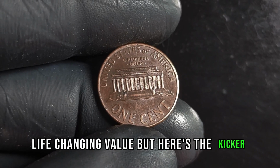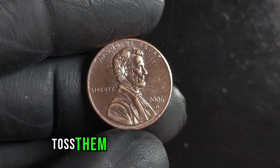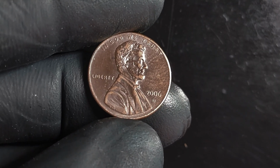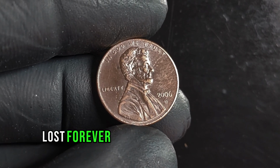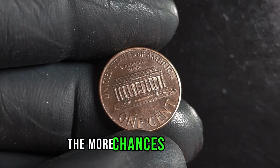But here's the kicker. Most people who own these valuable versions don't even know it. They spend them, toss them into Coinstar machines, vacuum them up from under couch cushions. Every year, another hidden treasure slips through the cracks, lost forever. That's the fear and the opportunity. And time is running out. The longer you wait, the more chances slip away.